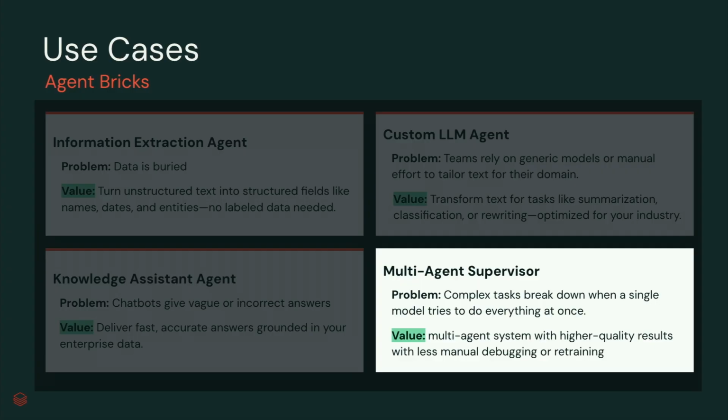And finally, multi-agent supervisor. Multi-agent supervisor really came to us from our customers, because time and again they would say, I want a RAG system, but I want that RAG system to be able to run queries. I want it to be able to return both structured and unstructured data. So we've built this multi-agent supervisor that lets you easily build an agent that is really a series of other tools or agents beneath it. And in that multi-agent system, we're able to help you drive accuracy not just on a single agent, but across that entire continuum of agents.